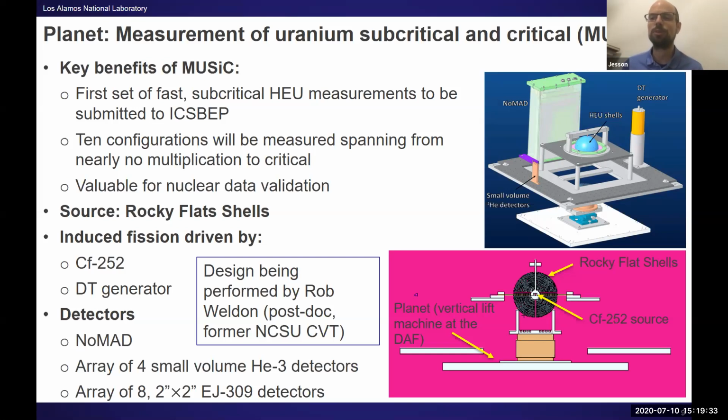And to me, this experiment is really exciting because we've never really looked at this large range of criticality before on the same system, which is a very, very simple system, and really looked at what our various methods look like for different types of detector systems. So this will really help drive home the differences in both our methodology as well as our detector technology as we try to estimate various parameters about the system. One thing I'd like to mention is that a lot of the design for this experiment is being done by the latest member of our team, Rob Weldon, who's a postdoc that was formerly a CVT student during his time.